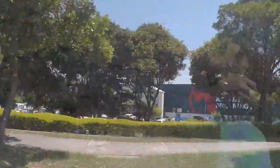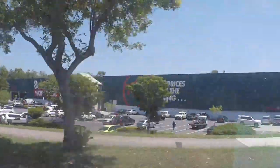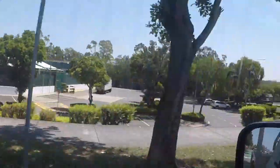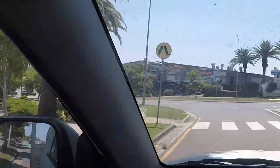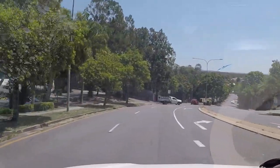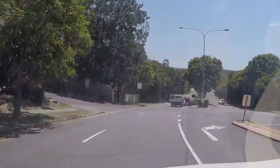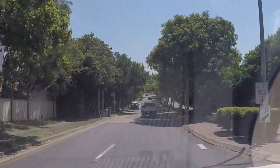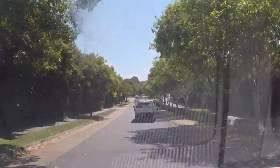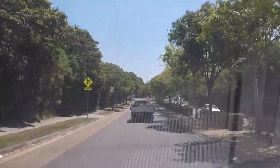Oh dear. There's a Bunnings, everyone. See, it's pretty big. But we've got to turn right at the Bunnings. It's a big nursery. Oh yeah, they've got a big nursery at the Bunnings. Just got to go down here, and we're nearly there. It's a pretty street.